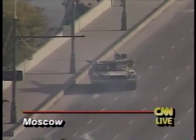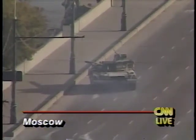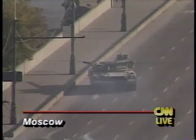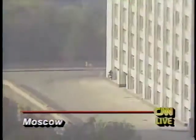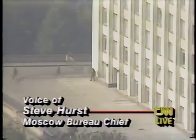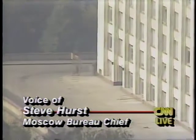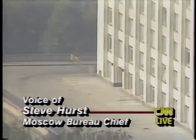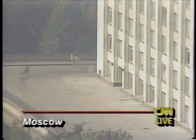And lest anyone doubt that this is a full-fledged attack on the White House, Jonathan, there are dozens of armored vehicles ranged around the White House. And going back to your statement about Boris Yeltsin sounding apologetic, he has spent now 14 days having not shot from his side in anger. Okay, we can see men going into the Russian White House now. Apparently assault troops. Pictures are brought to you.